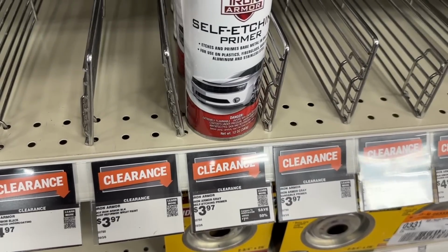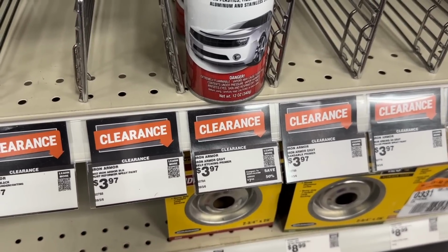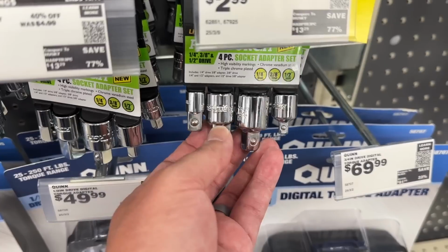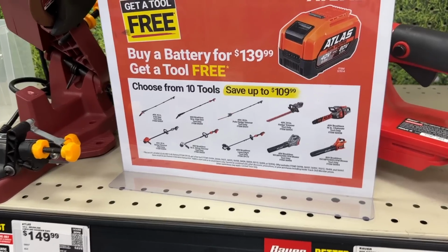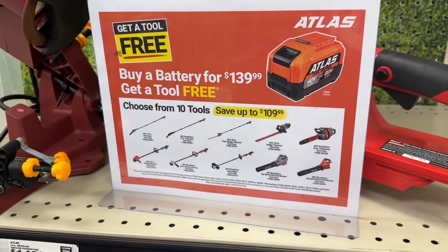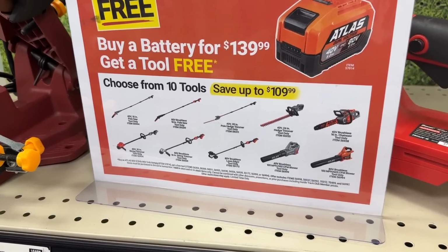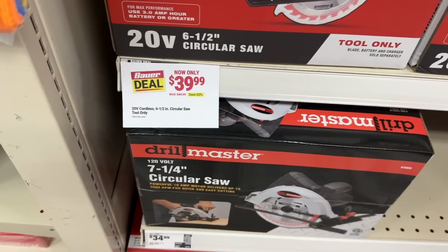We also had some clearance items right here on this self primer. If you need some of those, you can see a lot of them have been picked over at my store, but you can let me know if they're still at yours. And again, we saw these up front, just making sure y'all saw this little 4-piece adapter set right here, $3, a great price on that one. Then we see the Atlas batteries. You get a free tool if you buy this battery for $139. So if you need any of these, this is definitely a great time to go ahead, pick it up, and you get a free tool when you purchase this battery.